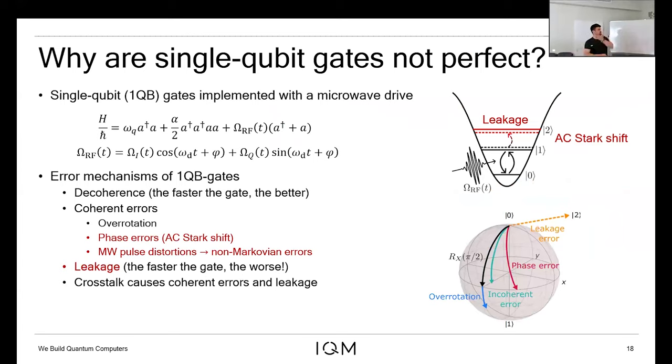And let's move on to advanced topics, the second level of single qubit gates. As I described before, this is a simple Hamiltonian that we use to investigate those things.